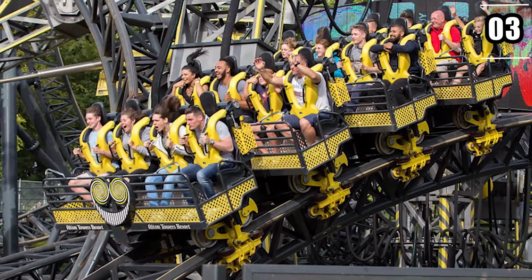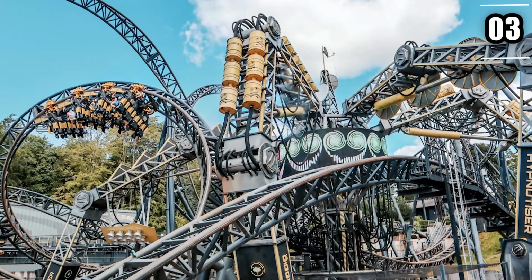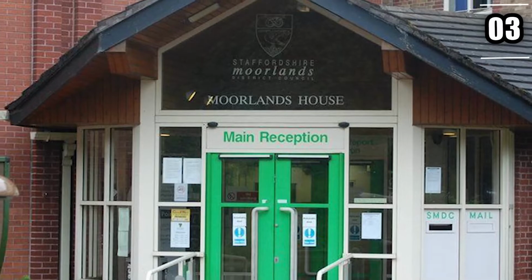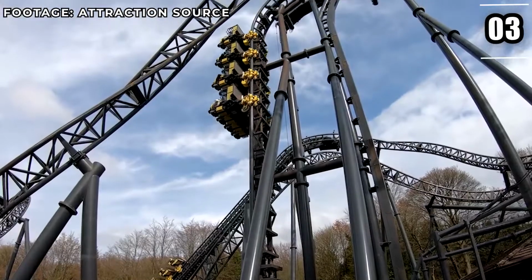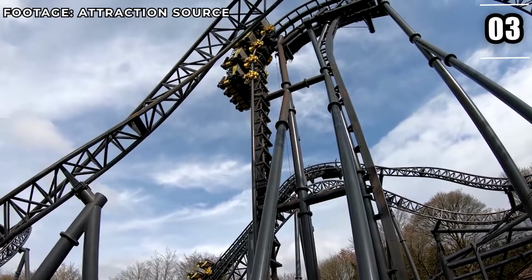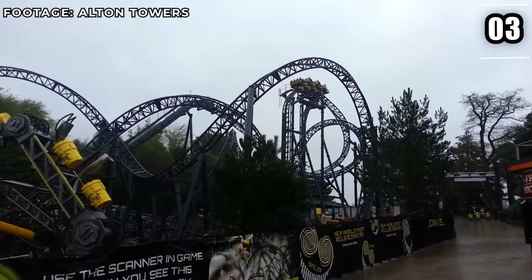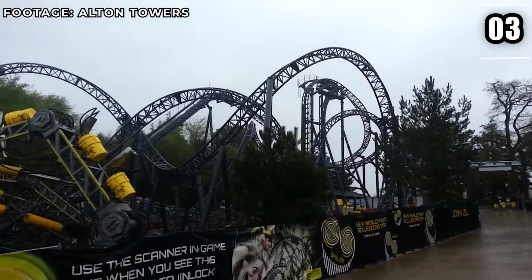The Smiler's plans were presented to the municipal government in December of 2011. Regardless of significant local resistance, approval was obtained on March 15, 2012, following a Staffordshire Moorlands Council meeting. Gerstlauer, a German manufacturing business, built this roller coaster. Alton Towers released a website touting a new ride for the 2013 season less than a month after receiving clearance.